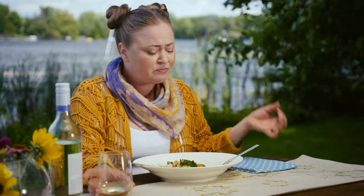You see why I call this Fresh Market linguine? Quick, easy, fresh, tasty.